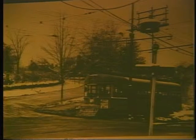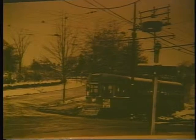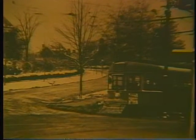Top of Cedar Hill. Now we're going to do, we did the Euclid Heights line and the Cedar line, now we're going to do the Fairmont line. So now we're at the top of Cedar Hill again, but instead of coming straight, now we're going up Cedar to Fairmont.